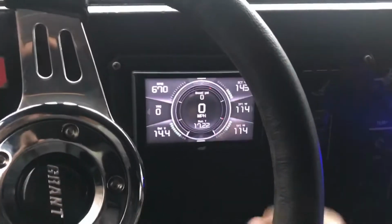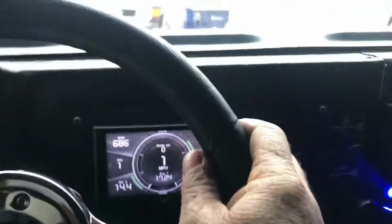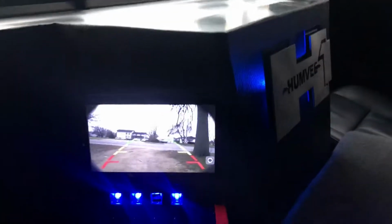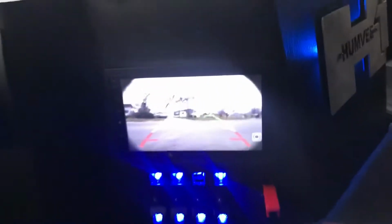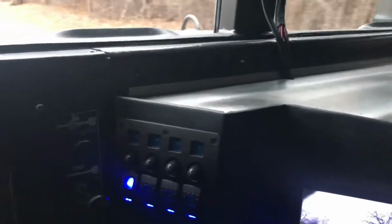There's the gauge package, so I can see my speedometer and everything. I got the backup camera on. The backup camera will stay on as long as you have the switch flipped, so you can leave it on when you're running down the road. But it does also have video or audio, so if you have the camera on, nothing else works.